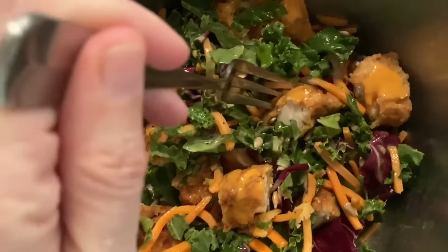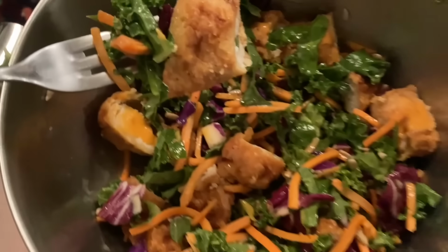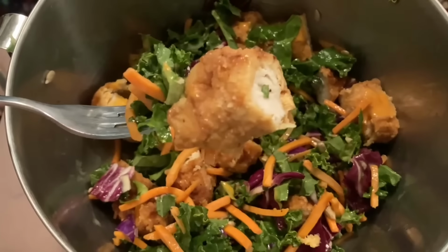All right, let's give this fried chicken salad a try. This is really good. I love these salad cups. They are wonderful. I love making a food pantry meal.